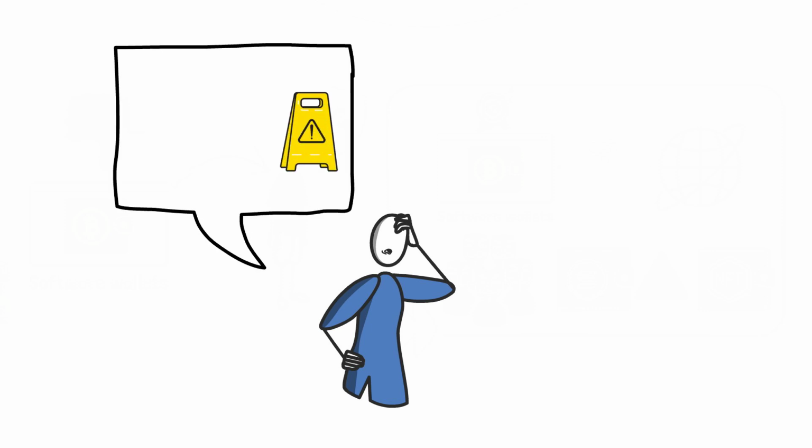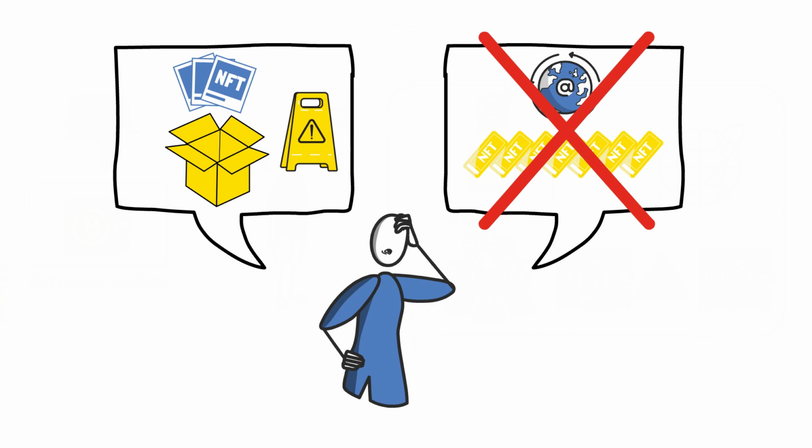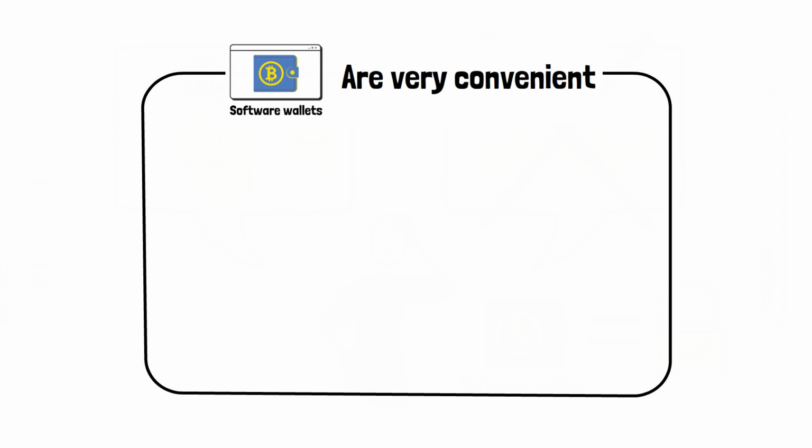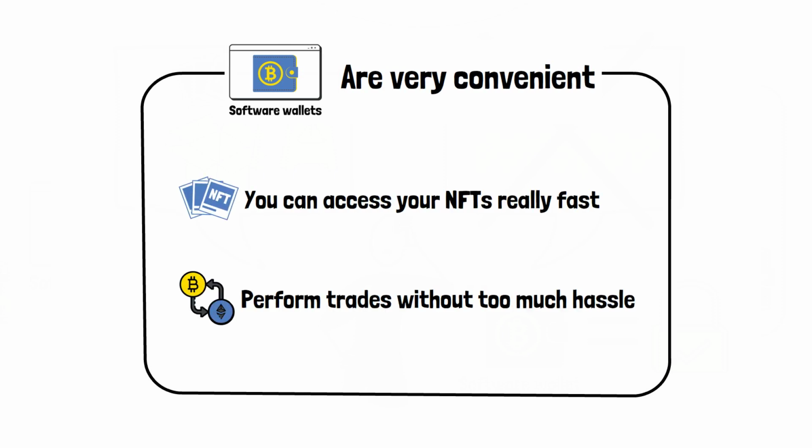If you're careful in how you store your NFTs and don't publicize your holdings for the entire world to see, chances are that software wallets can be perfectly safe as well. On top of that, they are very convenient. You can access your NFTs really fast and perform trades without too much hassle.